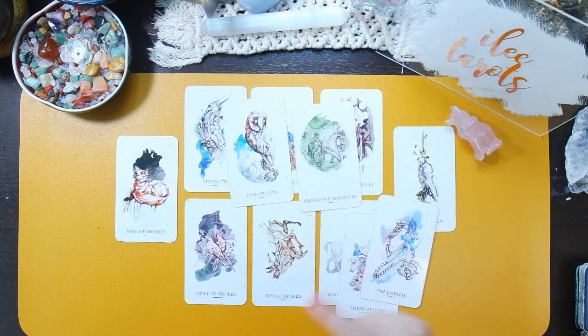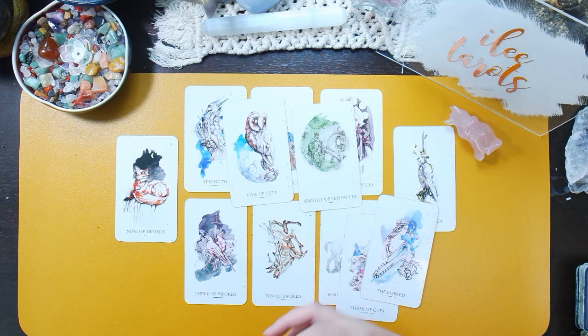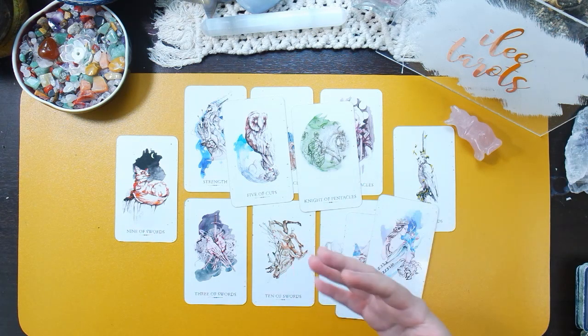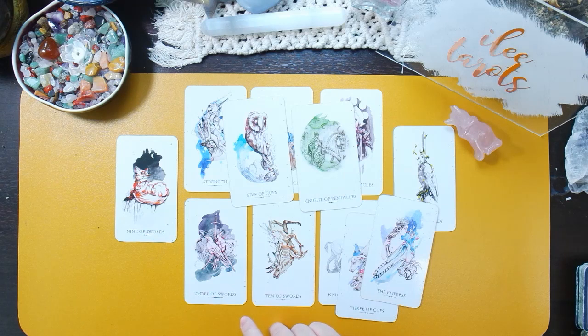I'm trying to deduce if this is something to do with your spirituality or something more about your mental health, but I don't really feel, to be honest, I don't really feel that in this reading. Okay, I feel that you're wondering why is help so slow, but it will come.